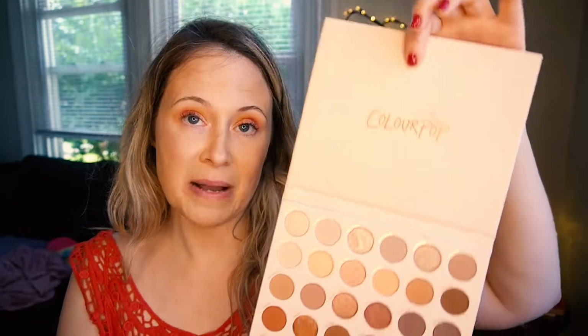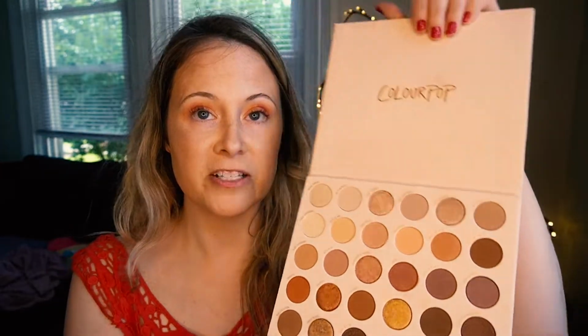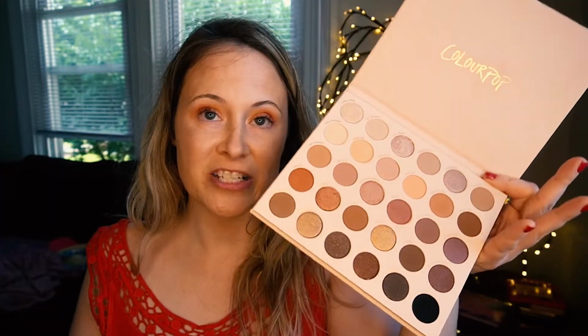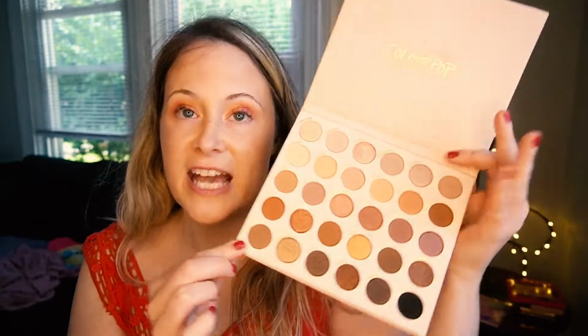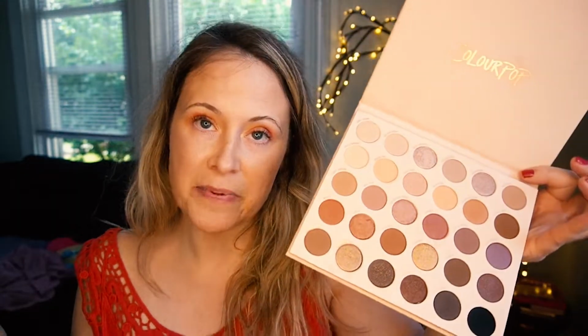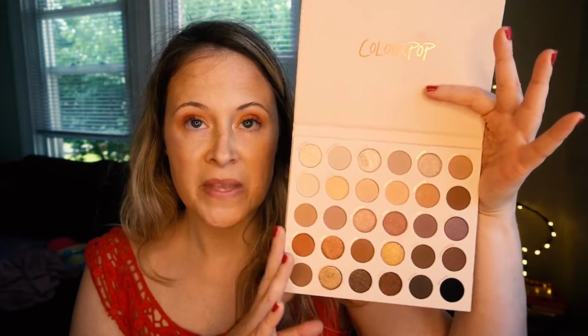It was my favorite Colourpop palette, but the first row of Bare Necessities really reminds me of Going Coconuts, and then it just kind of gets warmer. And pretty much any bronzy neutral shade you need, you can get in this palette. The formula is so lovely. There are some pressed glitters in here. I'm not crazy about pressed glitters, but there's a lot of shadows in here.